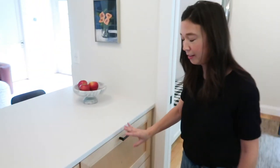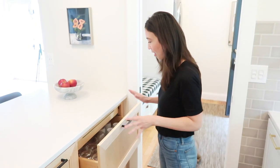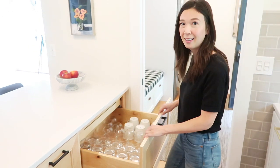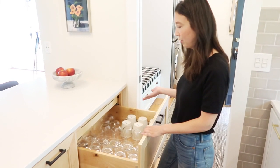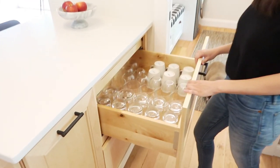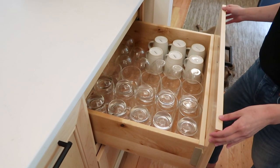These are the drawers that pretty much have all of our stuff. So essentially everything that would go into your upper cabinets at home gets swallowed up by these drawers. Yeah, we decided to do drawers for almost everything just because we love how it works.